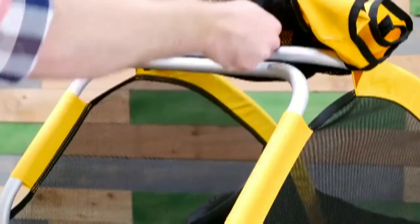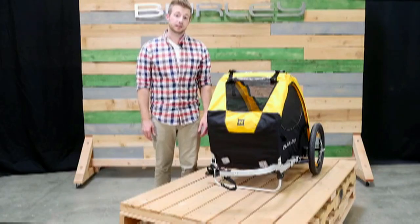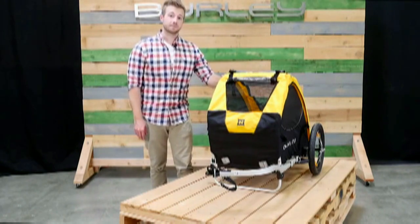For easy storage, simply pull the red tabs and lay flat. For people looking to take their pet with them on their next adventure, the tail wagon is the best option.